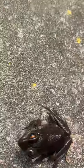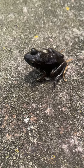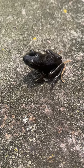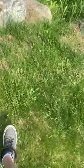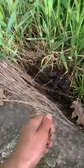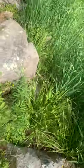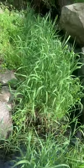Shoot, we can't get a good shot of him. Okay, we just got a good picture. So, I'm gonna let him go now. And yes, I let all the animals go that I catch. Here you go, buddy. There he goes. Those were some good pictures.